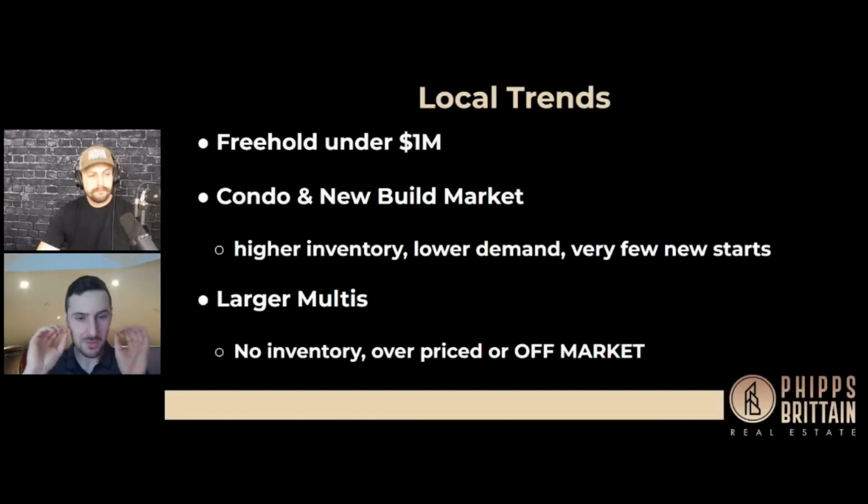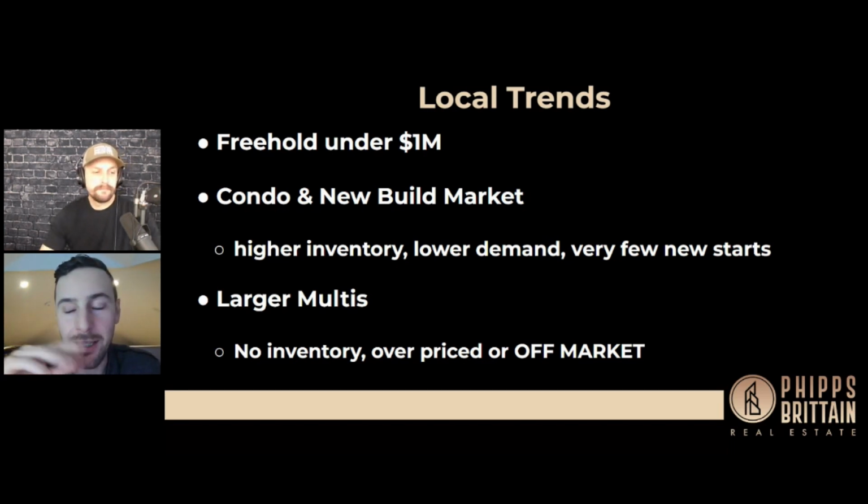So last but not least, multi-units. There's kind of a few different schools in the multi-unit space. First off, no inventory, Adam. On market, there is very little inventory, and most of the inventory on market is overpriced. And I can say that honestly because I've been through or run numbers on probably every on-market multi-unit in our market right now. And by overpriced, I mean the unwillingness to negotiate from asking price to a reasonably acceptable price based on the current lending opportunities and the income for that property.